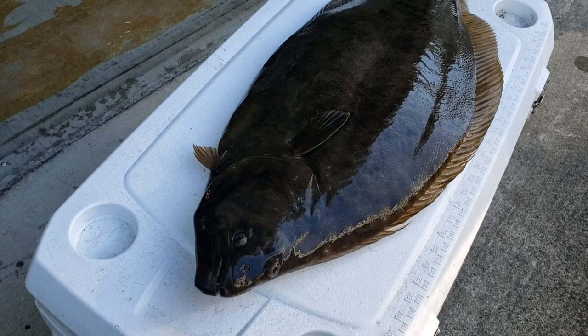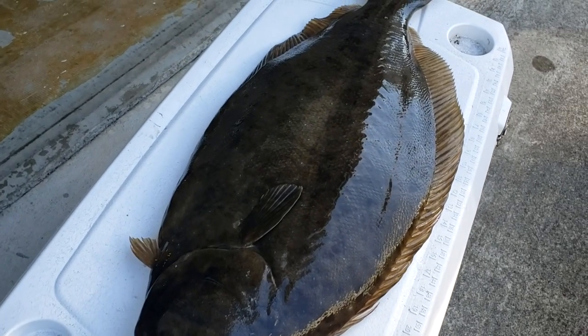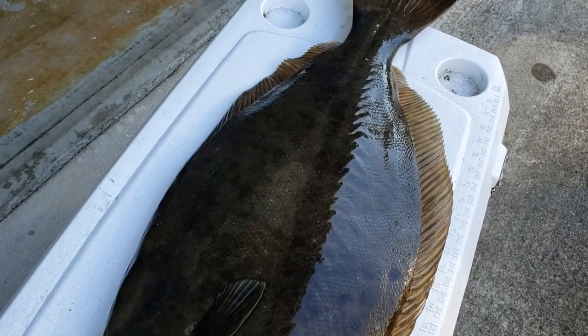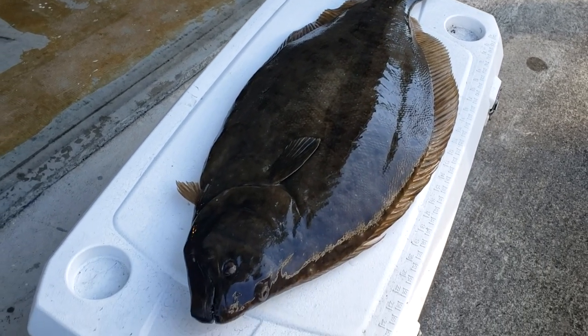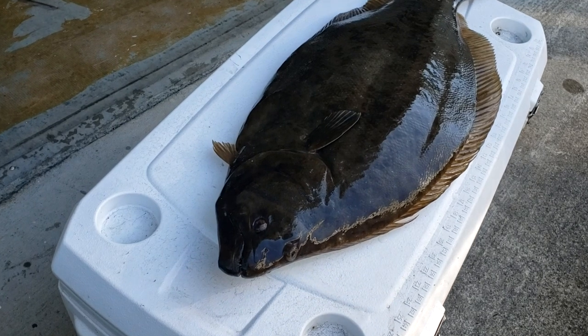What a fun day. So Adam was kind enough to give me this fish. I guess he has enough halibut in his freezer. I really can't imagine catching three of these like he did. One of them he caught was even bigger than this.